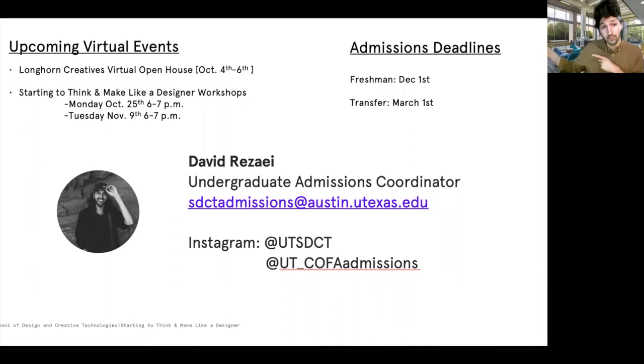If you're a transfer applying for fall 2022, you have through March 1st to complete your transfer application to UT and also your creative design prompt submissions and design work samples as a transfer. So you have a little bit longer if you're a transfer student. You have through March 1st.